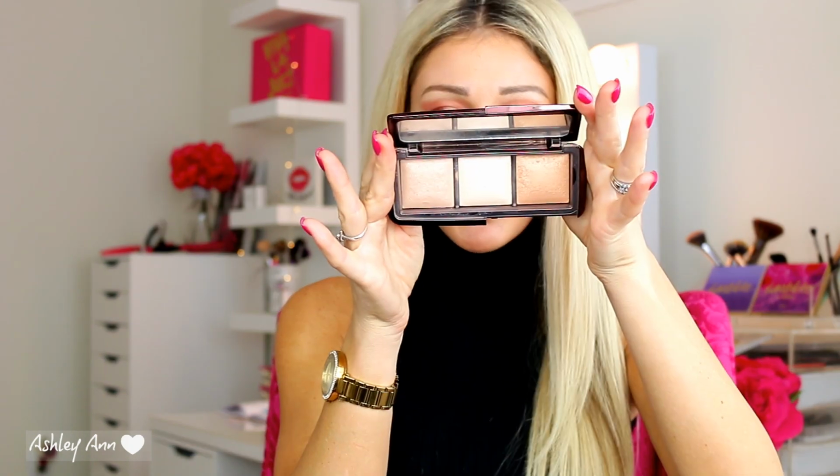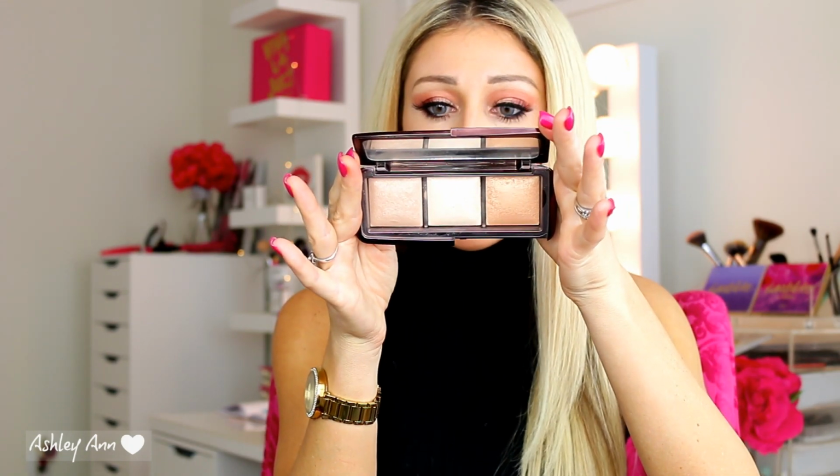I have been loving the Hourglass Ambient Lighting powders. This is their lighting palette. So I think I purchased this last fall, I want to say. I barely put a dent in it. I use this all of the time. I love this because it comes with 3 shades.